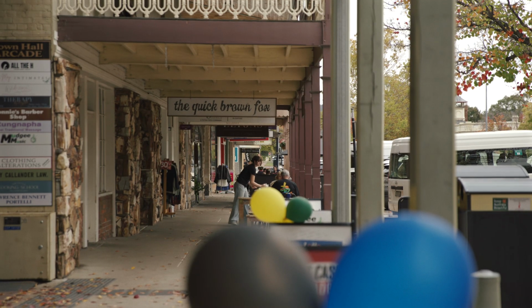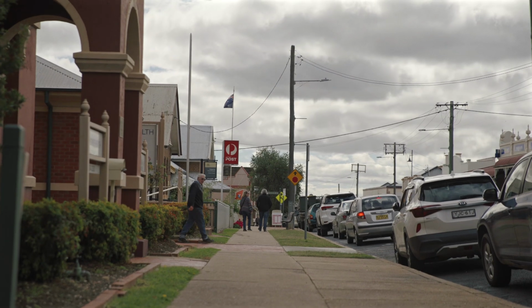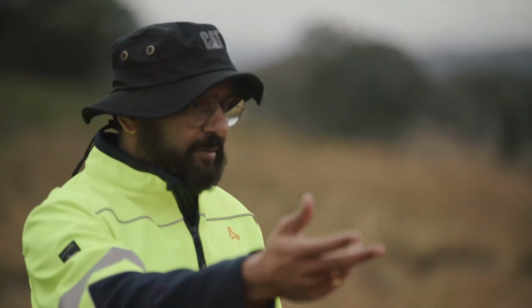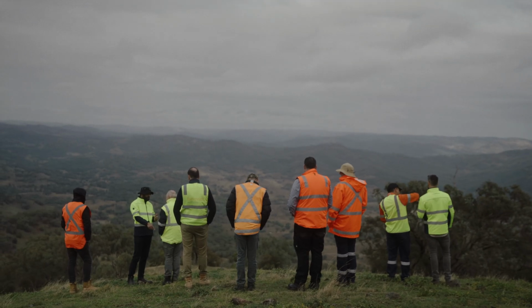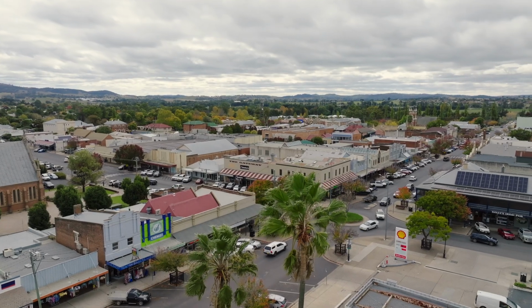As Australia transitions towards a more sustainable energy future, projects like Phoenix Pumped Hydro will be instrumental in ensuring a stable, reliable and environmentally responsible electricity supply for New South Wales and the nation at large.